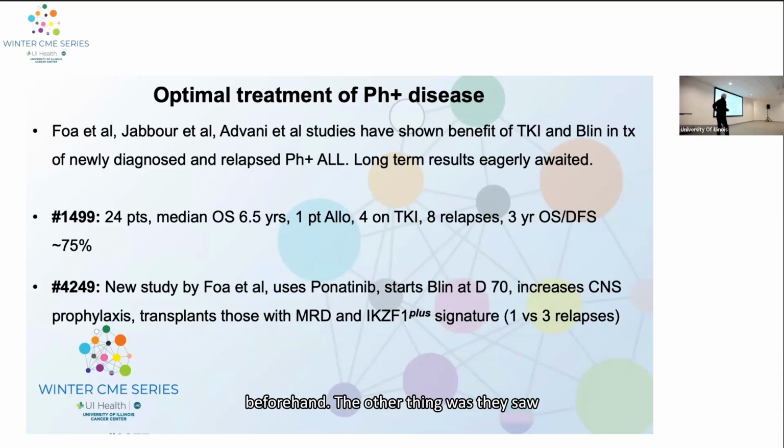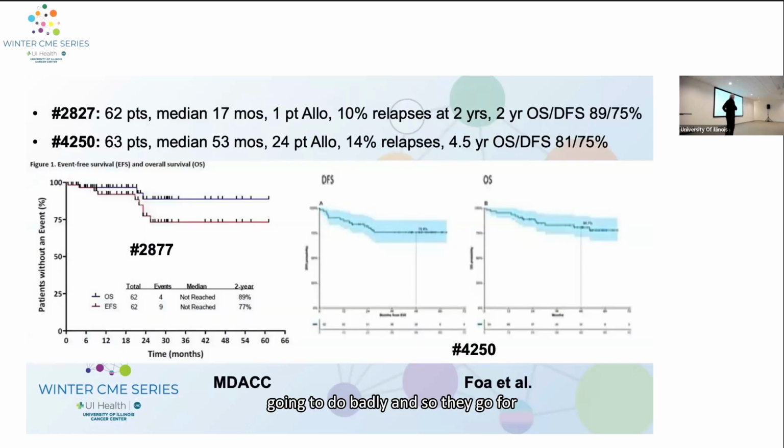The other thing was they saw that 4 out of the 9 patients that relapsed, I'll show you in the next slide, actually relapsed in the CNS. So they've increased the prophylaxis from 12 to 15. And they also recognized that patients who are MRD positive and patients who have this signature are going to do badly, and so they go for transplant. So this is some of the long-term studies using TKI and BLIN in pH-positive patients.